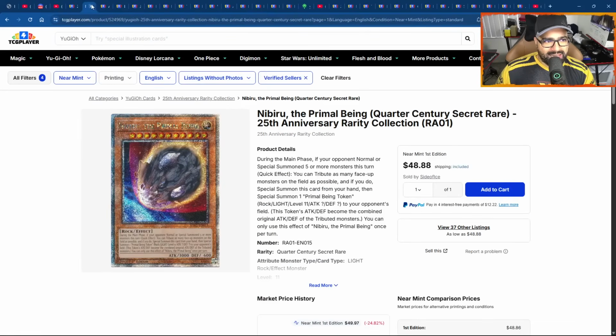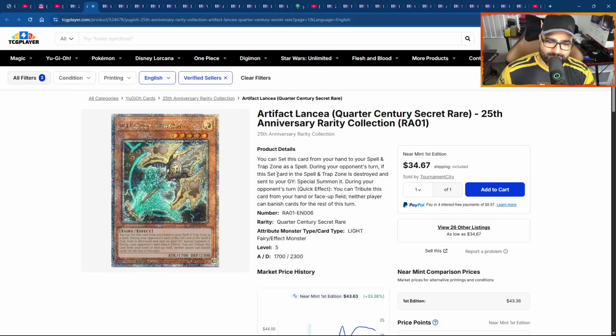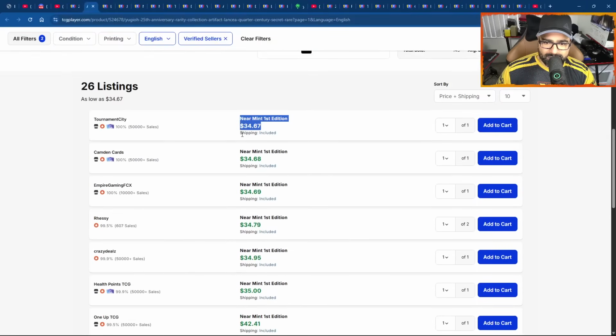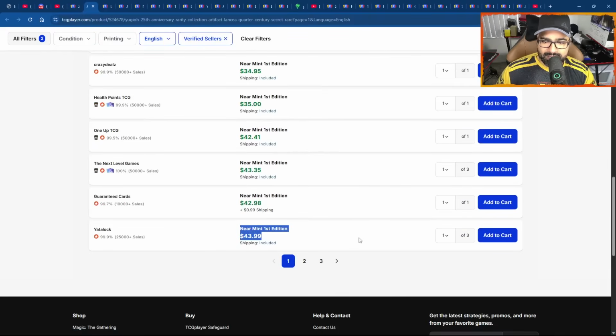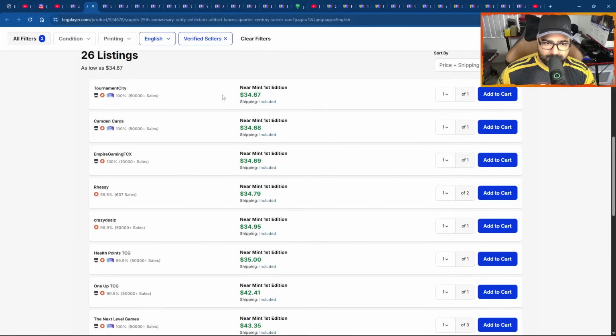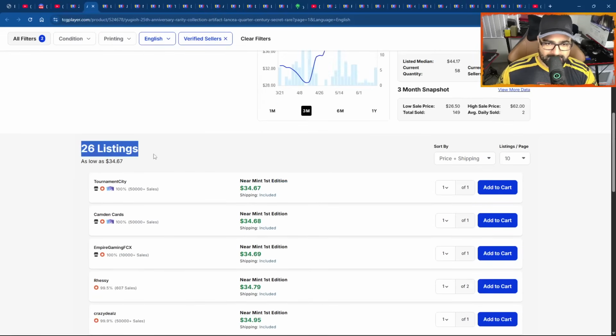Look at all these cards from the Rarity Collection 1. That's why it's just such a classic, man. It's crazy. We have Artifact Lancea. Talked about this card about a week or two ago. Just wanted to give you guys an update. Card is 45s, it says here, but really it's a $35 card. It quickly does go back up at the bottom of the page towards those prices where you actually see play sets. For that, you have a couple of ones and two-ofs here at the mid 30s, 26 listings.